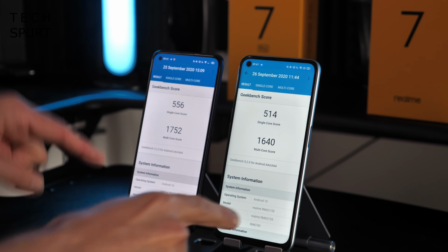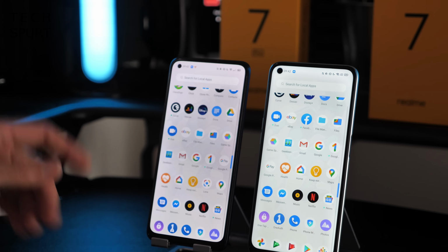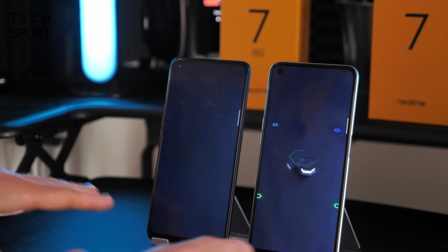These are both the 8GB models, but even the 6GB models should absolutely have no problem whatsoever with, again, the likes of Call of Duty, PUBG, stuff like that. Oh, and in further good news for gamers as well, you get the Game Space tool on both the Realme 7 and the Realme 7 Pro.